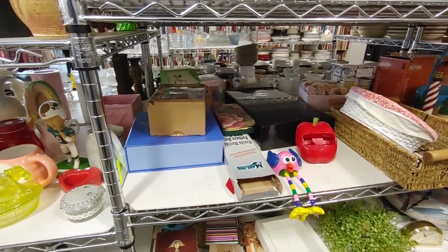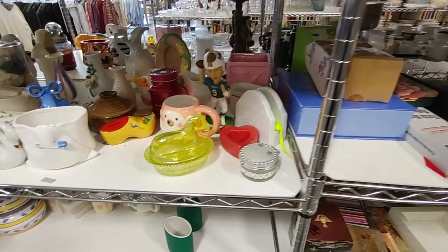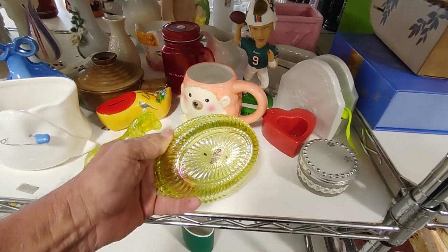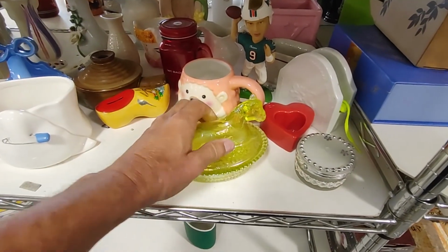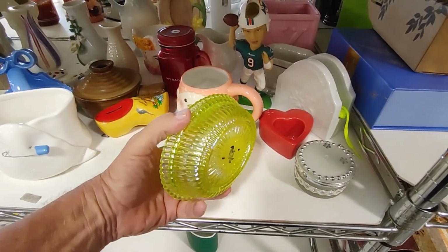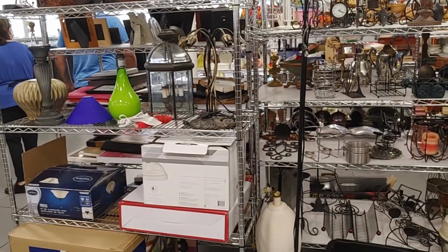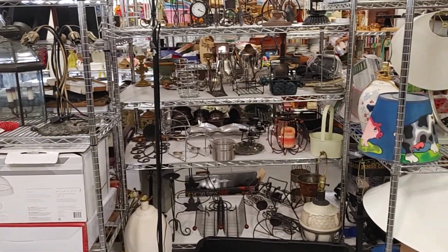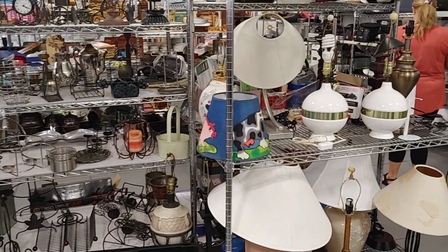On this aisle, the first thing that caught my eye was that trinket jar. It had the horse shape on it. They were only asking $2 for it. I thought it was pretty neat looking. I think it's carnival glass. I'm figuring 30 or 40 bucks easy. This row looked interesting, but it definitely wasn't going to have anything profitable on it, so I had to move on.